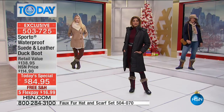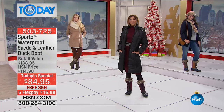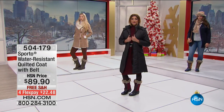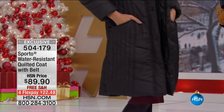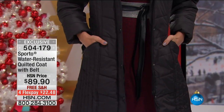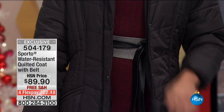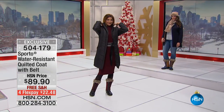Now, also, when you purchase our Today's Special, you get to choose any of the Sporto outerwear, including our faux fur hat and scarf combination. That's that water-resistant quilted coat with the belt. It's already only $89, but when you get it with our Today's Special, it's going to be $79. A washable, water-resistant coat. Perfect. And that style is just so cute. The longer length is so great.